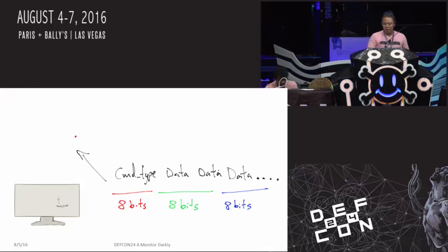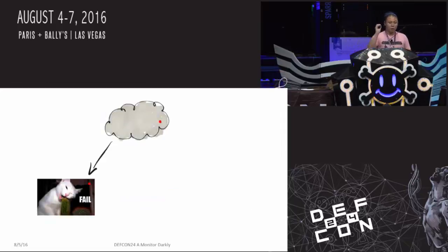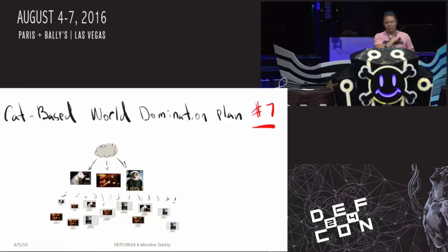Now, we take this pixel, we put it on the internet, right? And as we know, the internet is used for one thing, right? So we can put this pixel on photos of cats, right? We can do YouTube videos of cats. We can even do movies about cats. And once we do this, we can distribute this pixel down to millions and millions of monitors, and we can update them all at the same time, and we can have direct command and control down to those exact monitors. Okay? And within our organization, this is commonly known as cat-based world domination plan number 7.